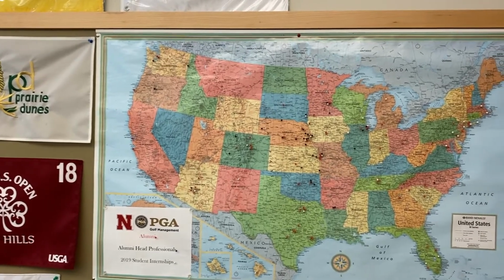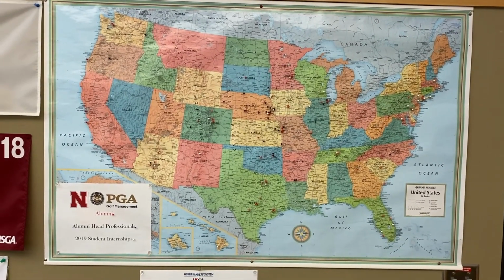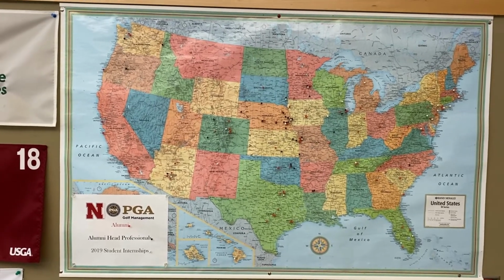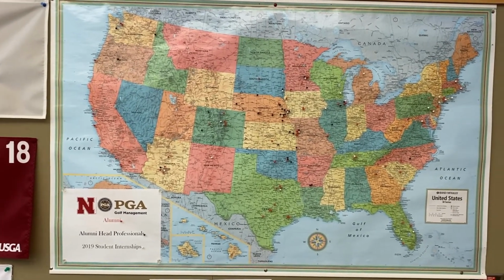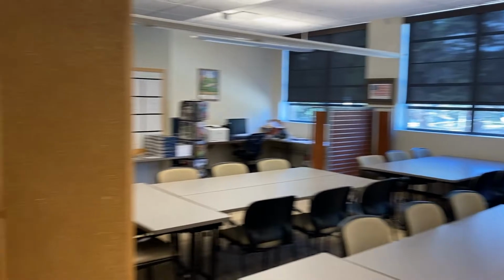And then our current map, the hard copy version of the maps, which are available online, showing where our alumni are, where internships have happened recently. And things like that. So some pretty cool stuff. So that's the student room in a nutshell. All right, so if you come with me, we'll go out this door and we're going to go down into our lab space next.